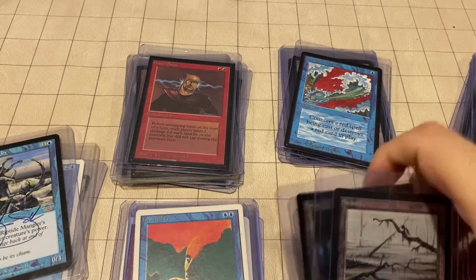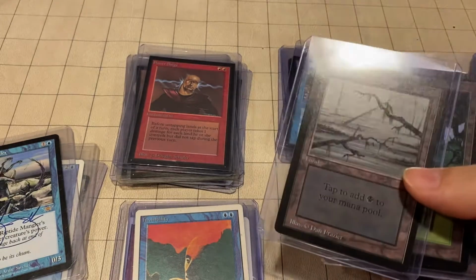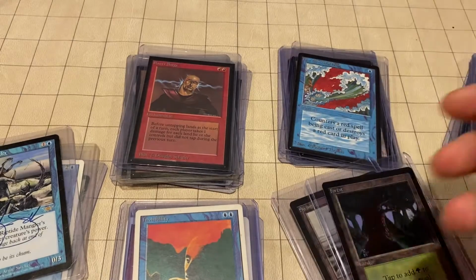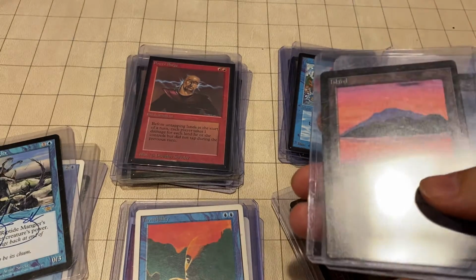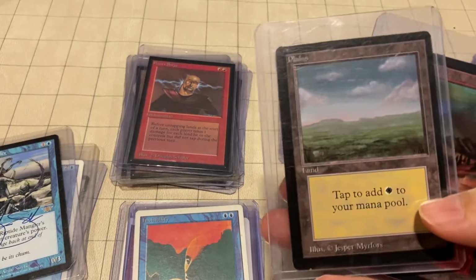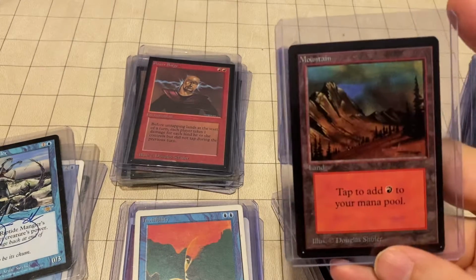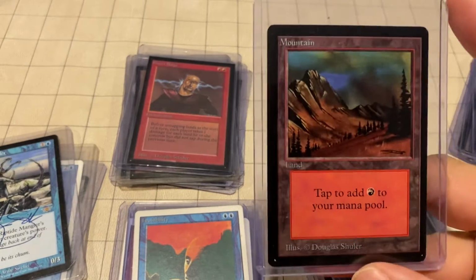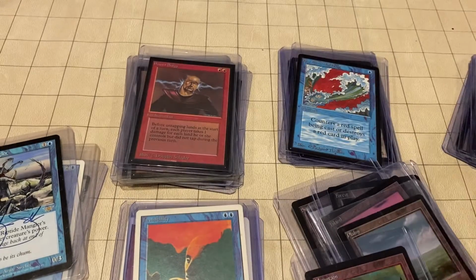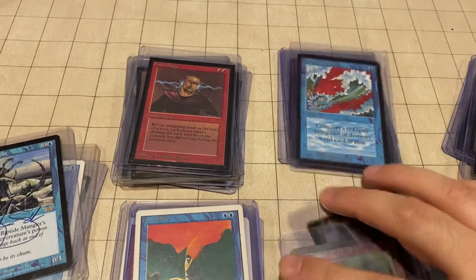So here's my Beta lands. They're in pretty decent condition. You can see a little bit better on that one. Yeah, I really haven't played with these much. I had them in decks for a while, then I was like, what am I doing with my life? I mean, if you like playing with the cards, by all means. But I decided I'd rather... The colors, I can't tell you how beautiful the colors are on these Alpha and Beta cards. The Betas are darker than the Alphas, as you can see. But they are so beautiful.